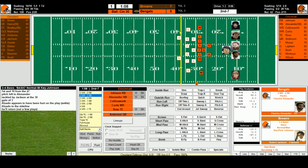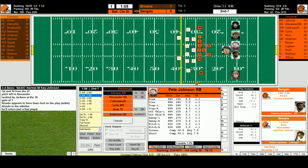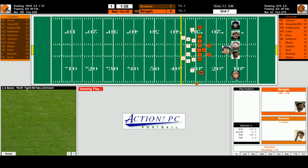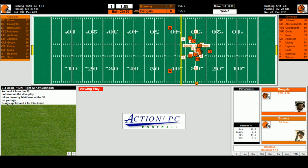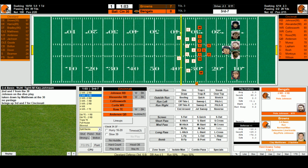2nd and 7 for the Bengals. Pete Johnson. Fullback dive. Handoff from Anderson. Brown sniffed that one out. Matthews stacks him right at the line of scrimmage. They keyed Johnson, and Johnson couldn't get anywhere. So the 3rd down coming up. The Bengals are 1 for 3.